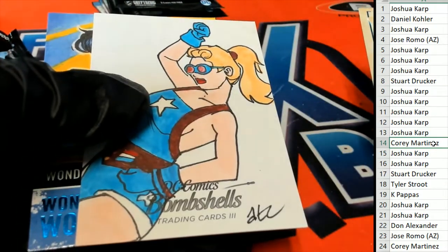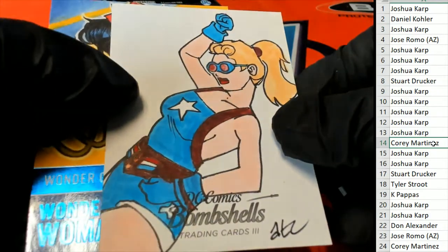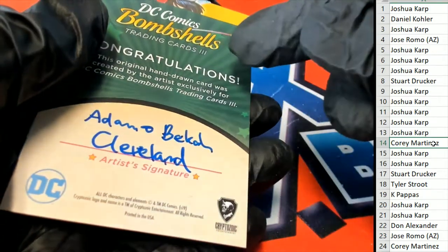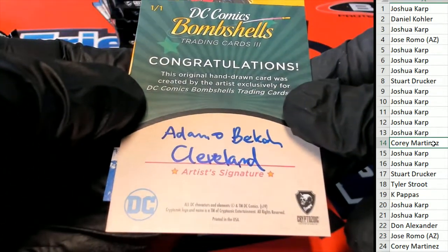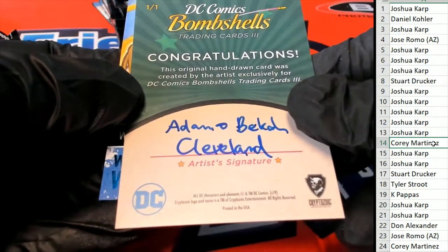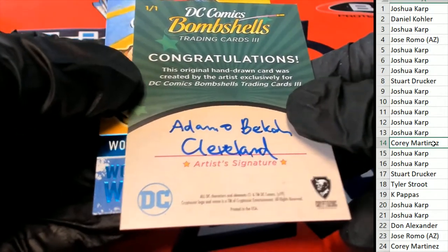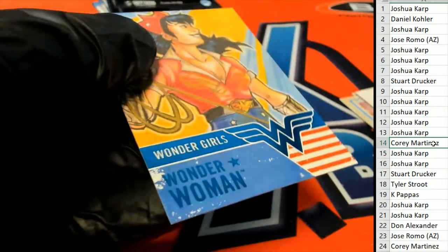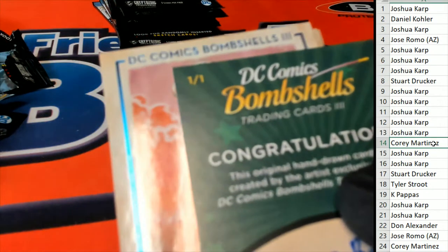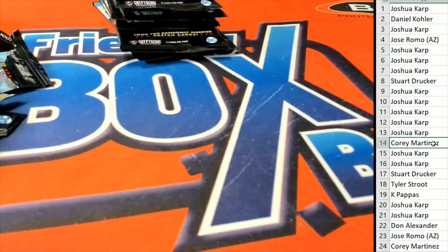Art card, sketch card, Corey M. Congratulations with your sketch card. Autographed by the artist. DC Comics. Nice sketch card. Congratulations. So those are all one of ones, those sketch cards. You can see one of one right on there. That is a one of one, my friend, autographed by the artist.